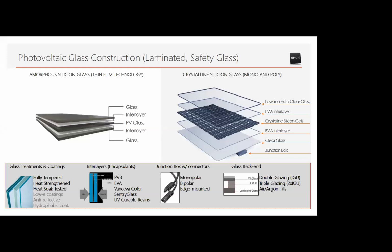We can customize many different things. Then on the right side of the slide, you can see the crystalline silicon glass, applicable for both mono and polycrystalline cells. In this case, from top to bottom, we are going to have low iron extra clear glass, completely transparent. Then the interlayer, which is the encapsulant. I will explain later on.